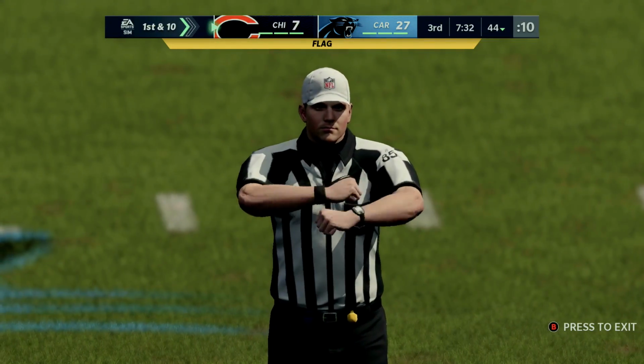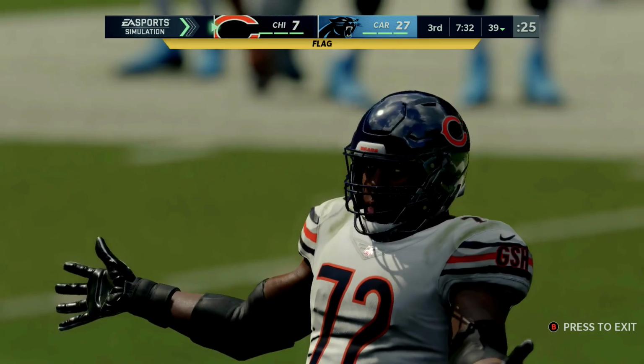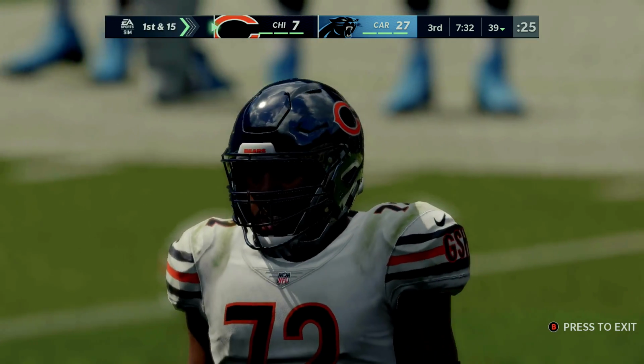And we've got movement. I think this is against the Bears here. Let's find out. Offense. And that'll be accepted, of course, and that moves him back 5.